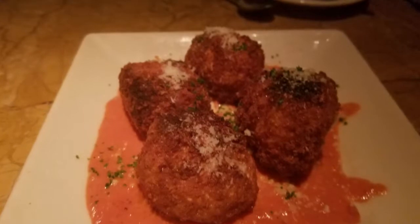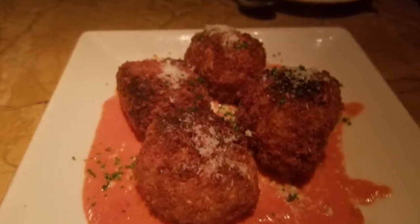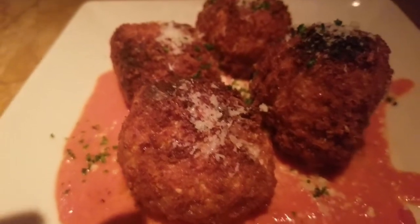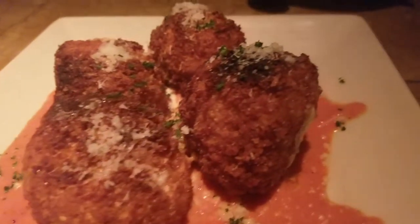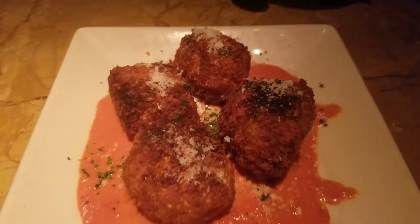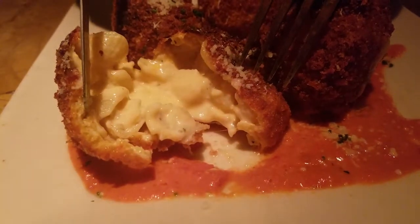So for our appetizer, we ended up getting the fried macaroni and cheese, which is a crispy crumb-coated macaroni and cheese ball served over a creamy marinara sauce, and it is so good. I can't even describe how good it is. It's crunchy on the outside, fried to perfection, and as soon as you cut it open, it's this beautiful silky macaroni and cheese, the kind that I personally prefer. It's nice and creamy without being watery.